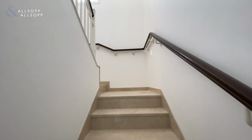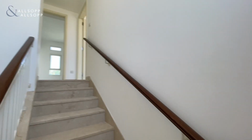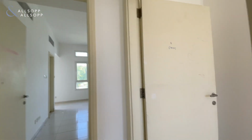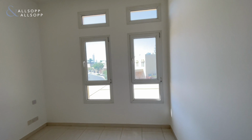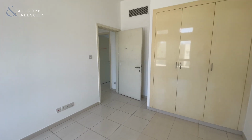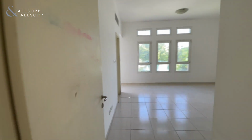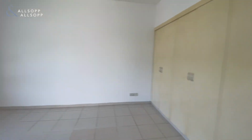Going upstairs, we have one master bedroom plus two bedrooms sharing one bathroom. First bedroom with view on the parks and landmarks. Built-in wardrobe in all bedrooms. Master bedroom with massive built-in wardrobes.